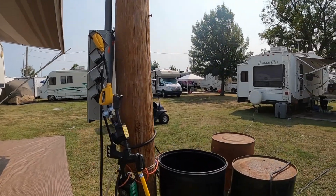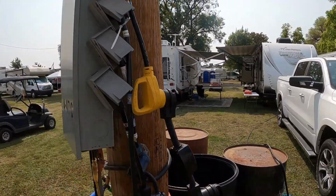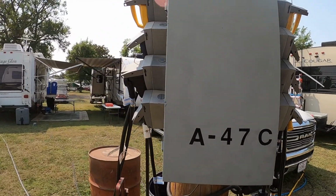There's only 8 spots on each electrical box, and if you don't snag your electricity right at the beginning, you may lose out because other people are going to be plugging in as you're trying to set up. So plug in first, then take time to set up. Very important point. When you finally get to your spot, you're all hooked up, got your electricity, everything's good.